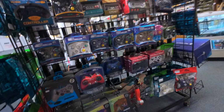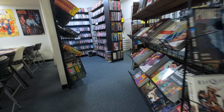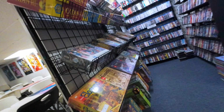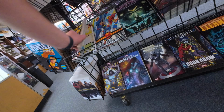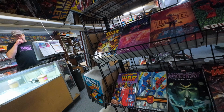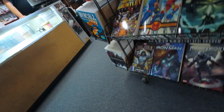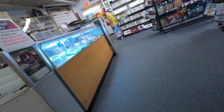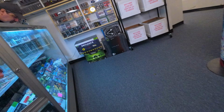They did offer some additional third-party controllers, as well as a very large area for tabletop gaming, and a whole bunch of games to select from. They definitely had a good selection of comics, but it was certainly more limited when it came to the older game system games. Certainly a very cool place to visit. I would definitely recommend it. Maybe not the best for NES, but certainly if you're into tabletop gaming, Magic the Gathering, those types of things, I would absolutely recommend the Grid Games.